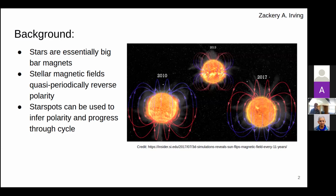And obviously we can't see these magnetic field lines, but there are ways we can infer magnetic properties. One of the easiest is to use star spots. So during the solar cycle, these star spots migrate towards the equator. And then when the polarity flips, these star spots transition to the opposite hemisphere.